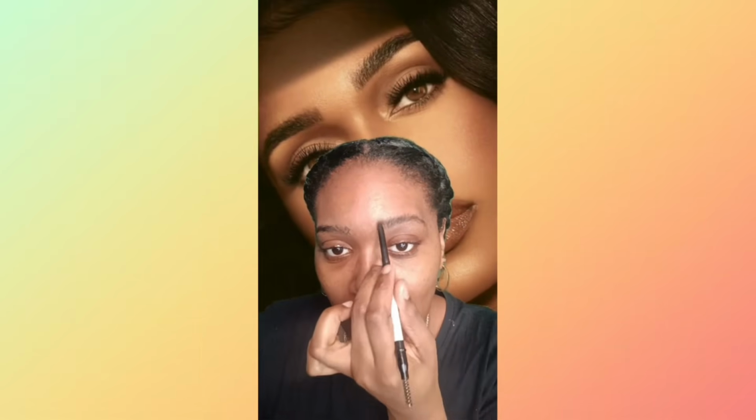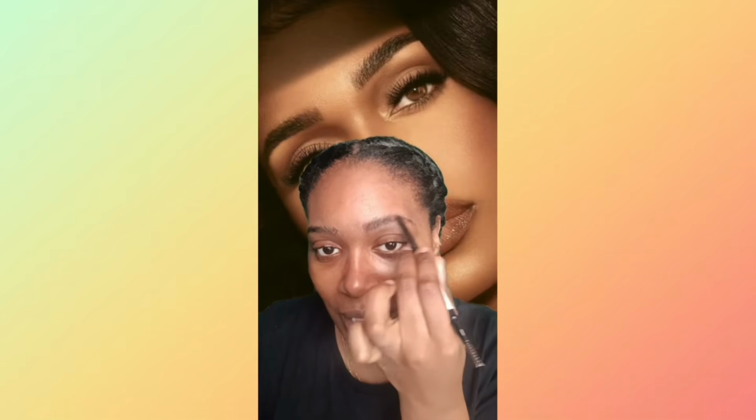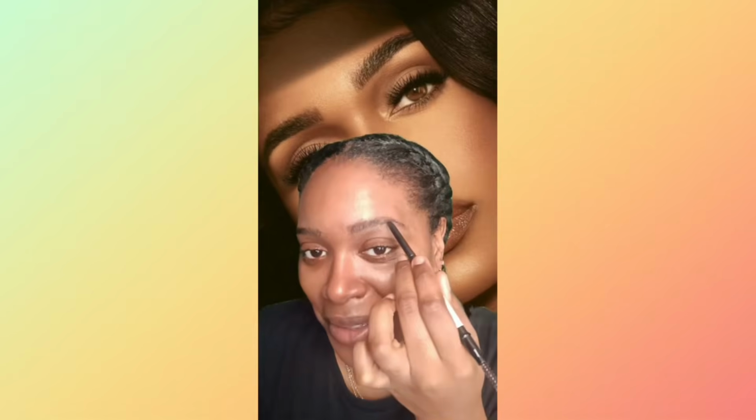The inspiration is, of course, the one and only Lori Harvey. Her makeup is always so flawless and clean, it just glows. It's the 90s-inspired soft glam vibe that I am obsessed with. So we're talking feathery brows, a super bright under eye, soft contour, and the juicy glossy lips. And first we're going to start off with the eyebrows, of course.